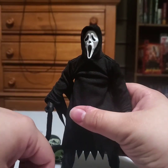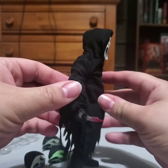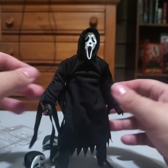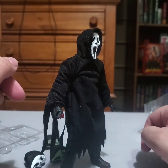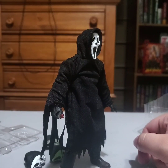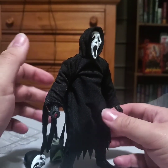Yeah, he just looks great. I like this. See if I can go. Yep, there you go. Blam. Easy. And to be fair, that's probably how I would mostly pose him. Just him with a knife, a bloody knife. That's just your classic Ghostface from the first movie. So yeah, I'm really happy with this. Glad I decided to go ahead and pull the trigger on it.